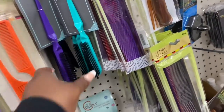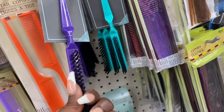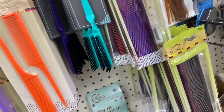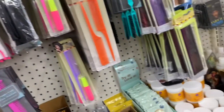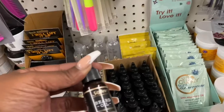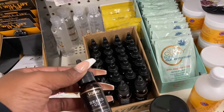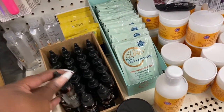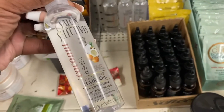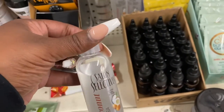That's a good one. There's a little edge brush. Let me get this for $1. They have some beard oil. I didn't even know they sold beard oil. They got some coconut and shea butter oil.